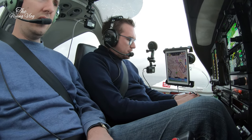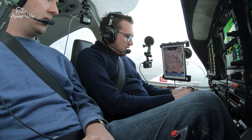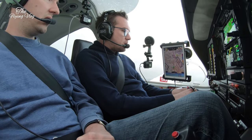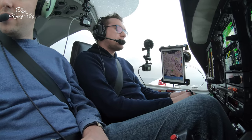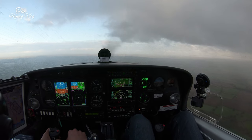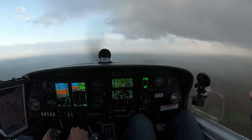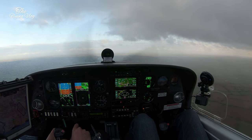Golf 2-11, Yankee, just coming out of Gloucester, 1800 2000 VFR. We're routing just to the north of Oxford on track, waypoint Silver, 2000 feet. DA42 on board. Golf November Yankee, roger, squawk 4520, basic service, Oxford QNH 992 hectopascals. Squawking 4520, Golf November Yankee.